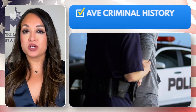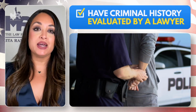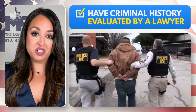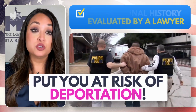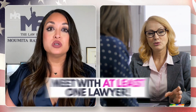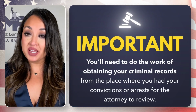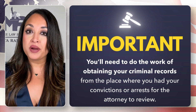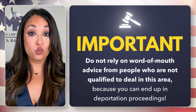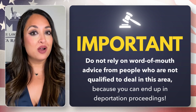If you have any sort of criminal history, it is imperative that you get your case evaluated by a qualified immigration attorney because serious criminal convictions can put you at risk of deportation. So it's critical that you ensure that you are actually qualified before you submit your application. It's a good idea to meet with at least one lawyer or maybe even two to get your criminal records analyzed. For this, you will need to do the groundwork and obtain your criminal records from the courthouses where you have convictions or arrest history. I caution you, do not rely on word of mouth advice from persons who are not qualified to deal in this area.